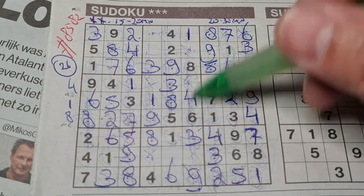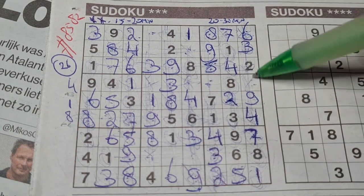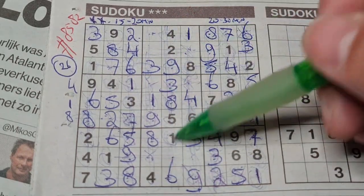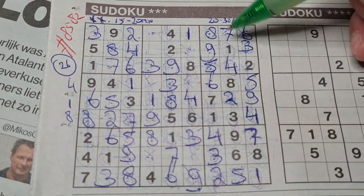Two numbers left in this big square, for numbers 1, 2, 3, 4. 5 is missing, and the 6 is missing. 5 and 6, 5 and 6. We have a 6 in the last column, no 6 there. 6 should be here, and the 5 goes there. One box left in this column, for number 1, 2, 3, 4, 5, 6. The 7 is missing.